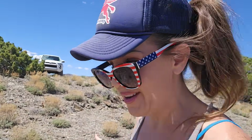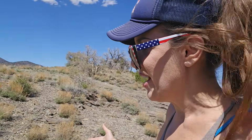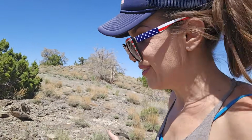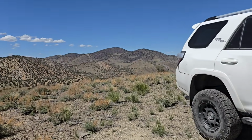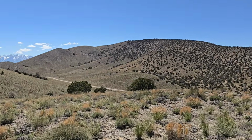Or, like me, you can stay up top in the desert mountains and spend a very peaceful night camping on our wonderful public lands. Okay, this is National Forest Service land, and what an amazing place to camp it was. But now, sadly, it's time for me to roll on.